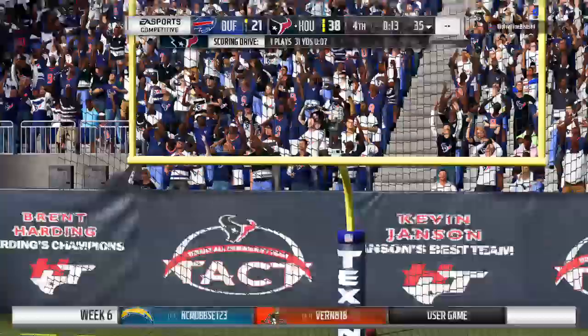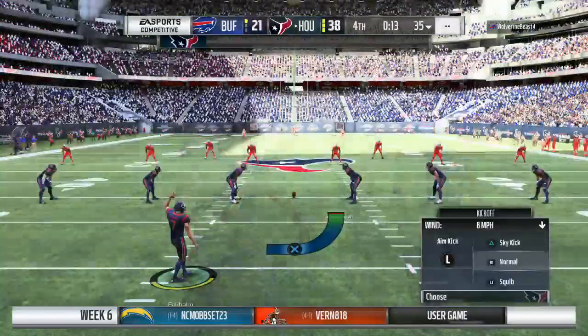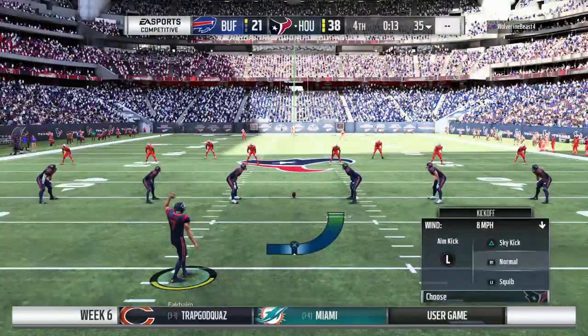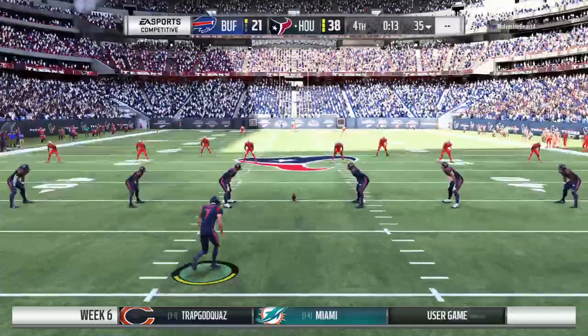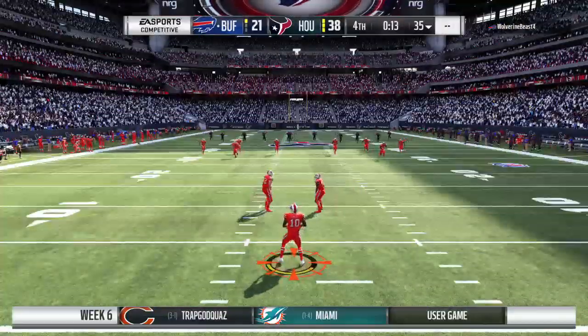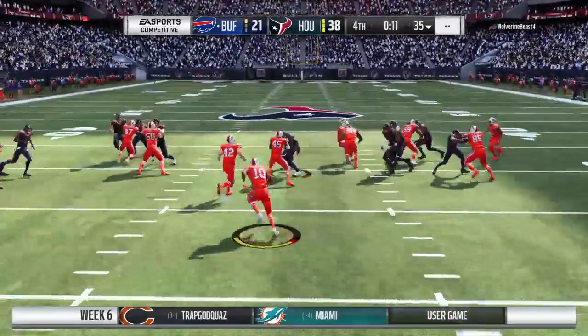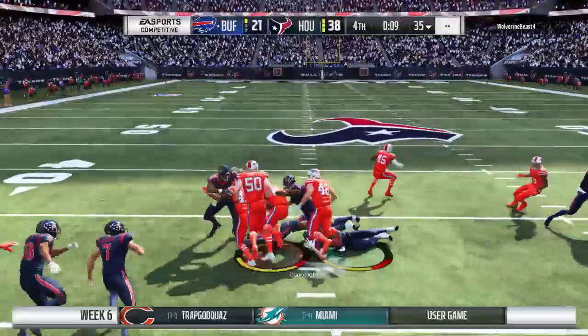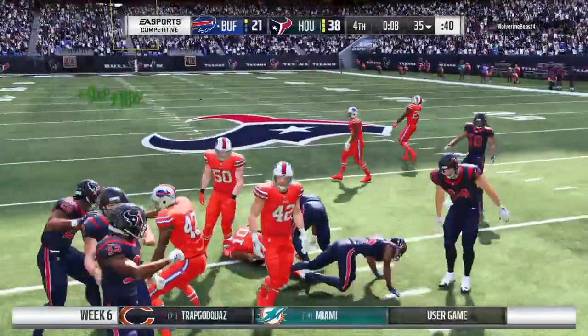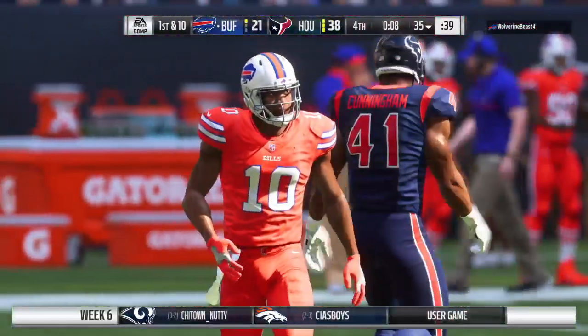Extra point by Fairbairn, up and good. And that'll make this a 3-score game now. The lead moves to 17. Fairbairn now to kick this one away. Here's Thompson to return it. And good starting field position. He'll get this one all the way up to about the 35-yard line.